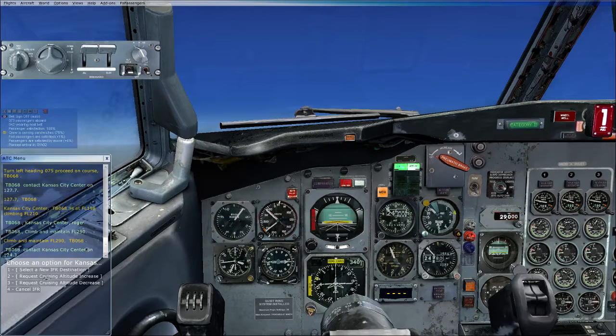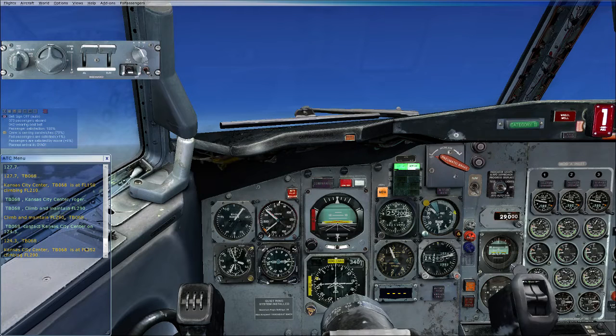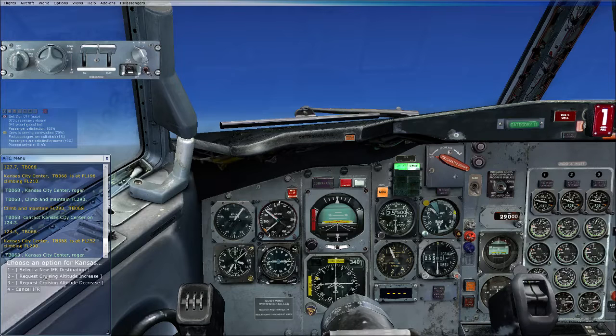Tango Bravo 068, contact Kansas City Center on 124. Then it's a lot about learning performance, and really the performance characteristics and emergency procedures. 068 is at flight level 252, climbing flight level 290. Tango Bravo 068, Kansas City Center, roger.